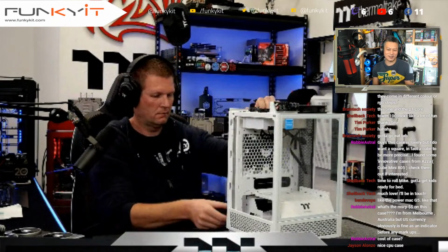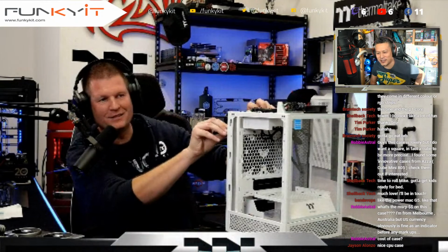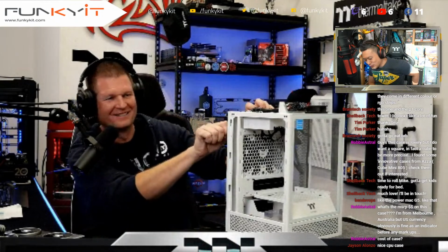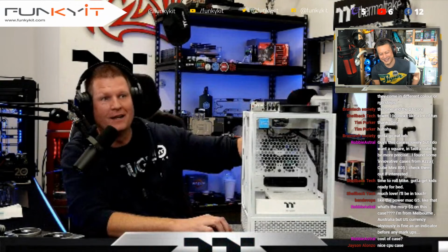Wow, I love this case, man. I need to get one myself, and then that could be my next build. I'm going to do a red one, and it'd be a Deadpool themed one. I love that. Oh, dude, definitely. Get the white one, because then you just have to tape off the red for the white eyes. Yeah, of course. Cool. Interesting stuff.